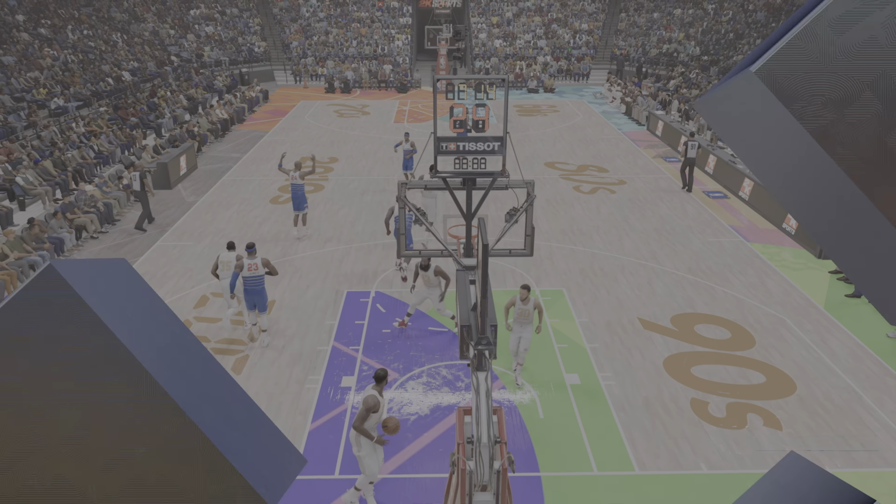And here's James. Pass to Duncan. Now here's Bryant from behind the arc. Nails it from beyond the arc. 9 points in the game. Man, that was fast. They're already up by double digits. This has been a beatdown right here, possibly over before it began.